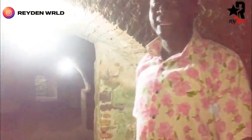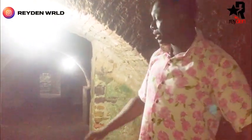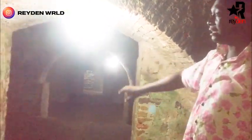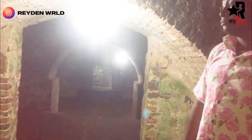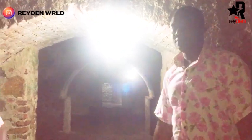Formerly, at that time, there were no lights. So the three vents up there are the only source of light and ventilation for the slaves. Now the dungeon is divided into five rooms, and in each of these rooms there were 200 men kept for 3 months. 200, 200, 200 to the last room. So 1,000 men at a particular time, kept for a maximum of 3 months.